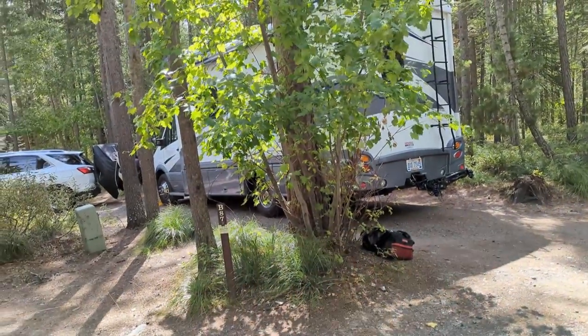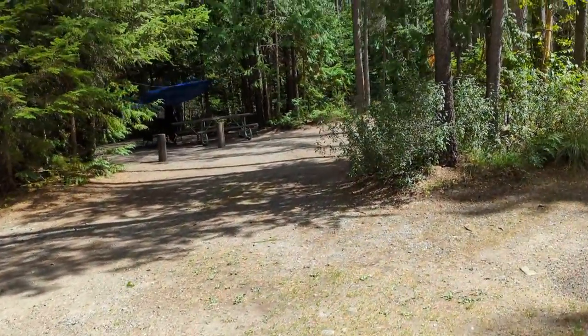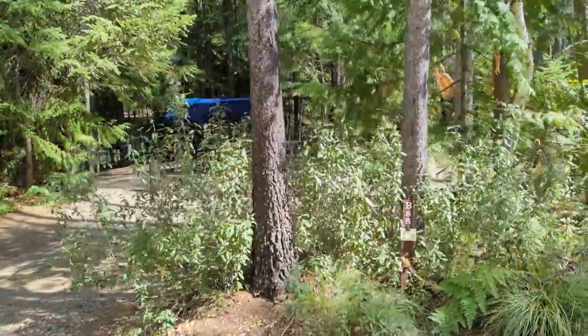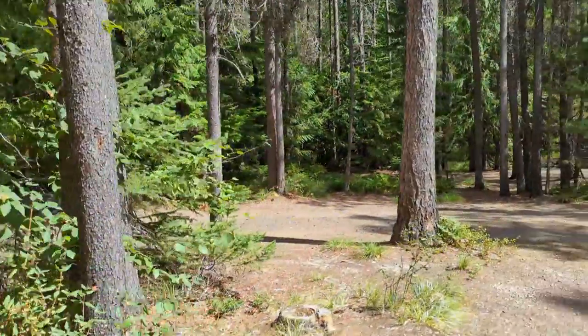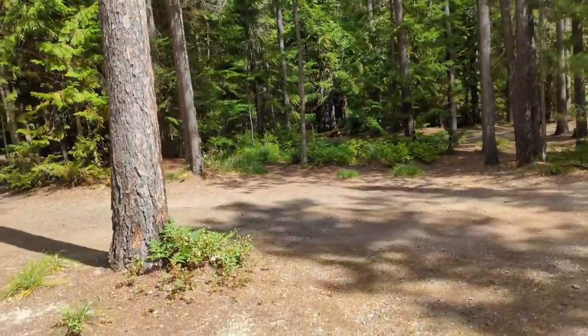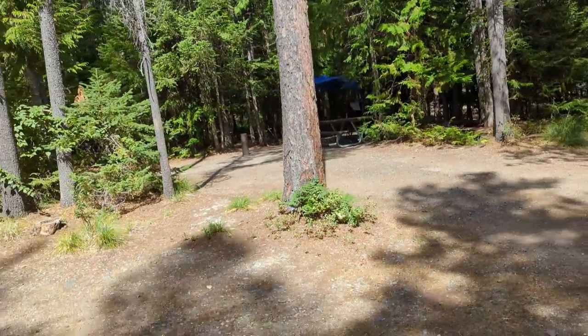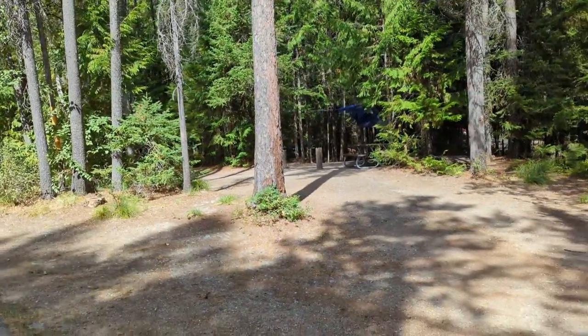87 is a fairly nice site, fairly level. Looks like an easy in and out. 88 is a good one. It looks like pretty easy in. However, you have this one tree here that could make it possibly a little tough getting around the corner to get out. So it might be a back in, back out, but if you're not too big, probably shouldn't be too much trouble.